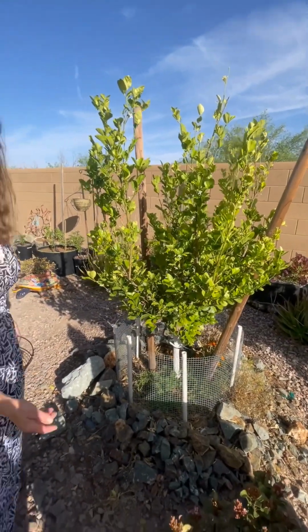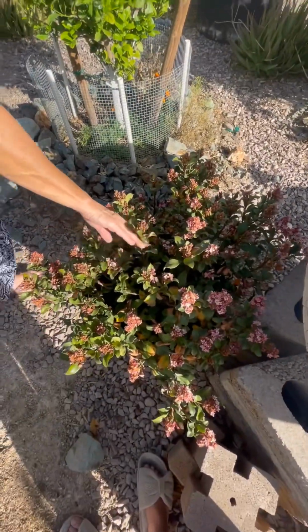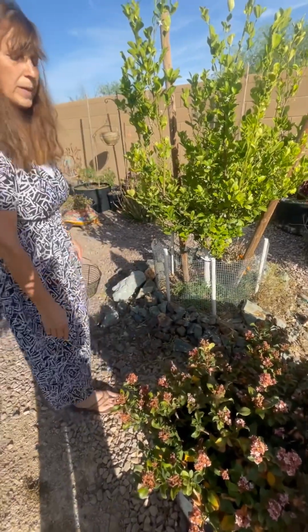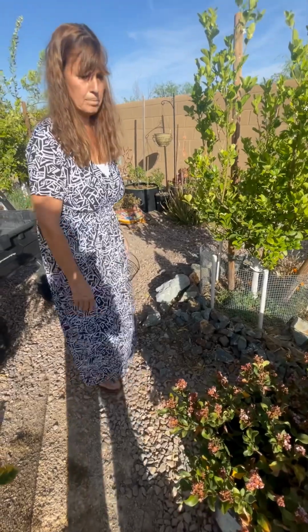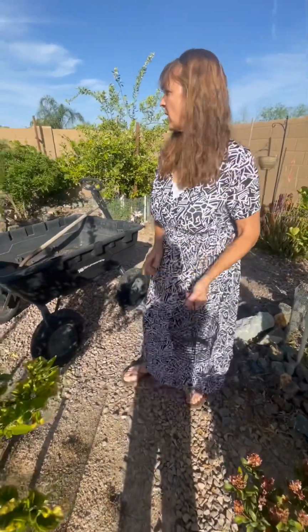I know, the citrus smells so good. And this is my sister Kathy's plant that we bought for her when she passed away. When we have our pond in, we'll be putting that by the pond. She absolutely loved water, so she's going to love that there.